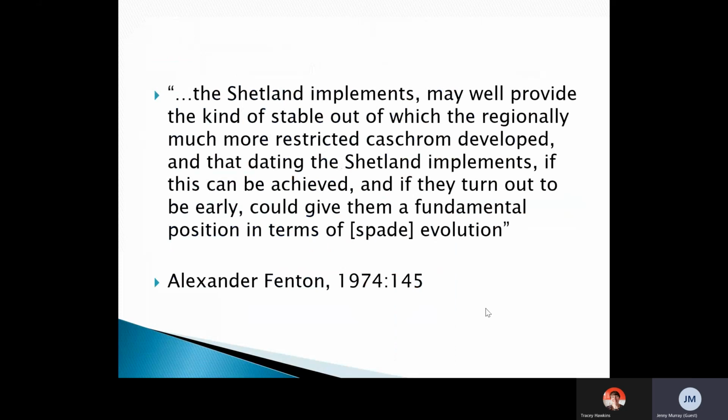The eminent scholar, the late Professor Sandy Fenton, suggested that the Shetland spades may be descendants of the Gaelic caschrom. Apologies to any Gaelic speakers in the audience. And he suggests that scientific dating would be a useful tool to understanding the evolution of the spade use in Scotland.